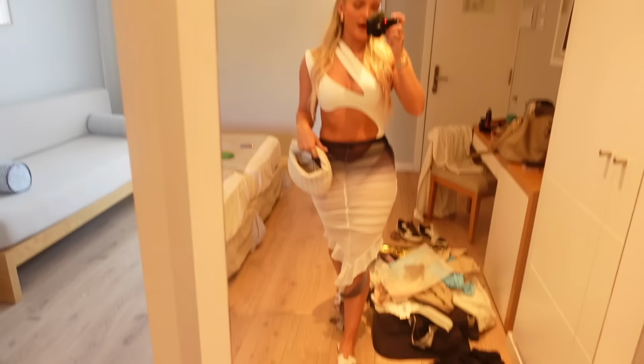I just locked this door. I really need to leave. Right, ignore the mess, but this is my outfit. It's from Mercy. I've got my little Bottega bag, my Hermes slides. Ready to go, meet everyone.